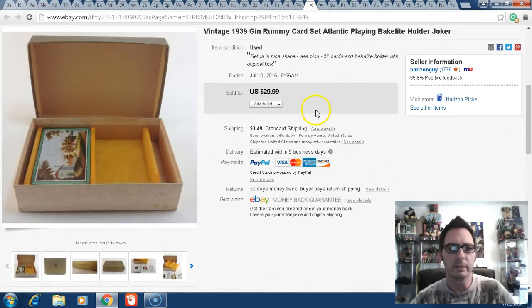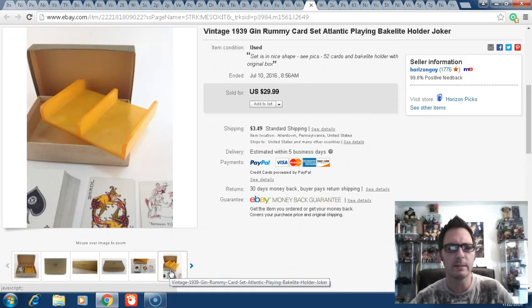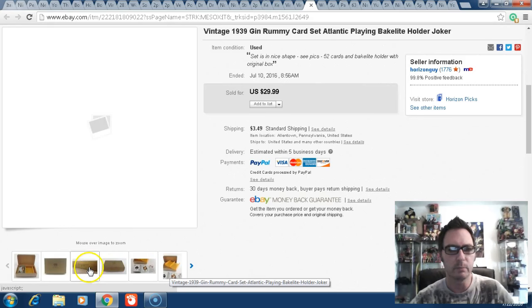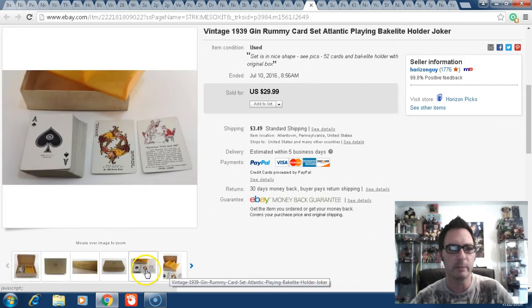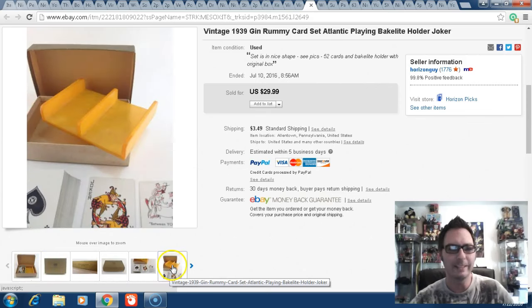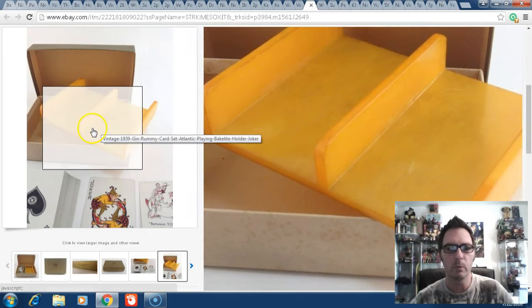This was similar to the last item. This sold overnight. This was an item that I had gotten in a box lot, kind of strange. This was thrown in with some cords and gas and oil stuff, and it just looked pretty old, looked nice, and I know people still play gin. Gin's very popular. Card games are popular, but what really got me about this is this holder was so Bakelite.